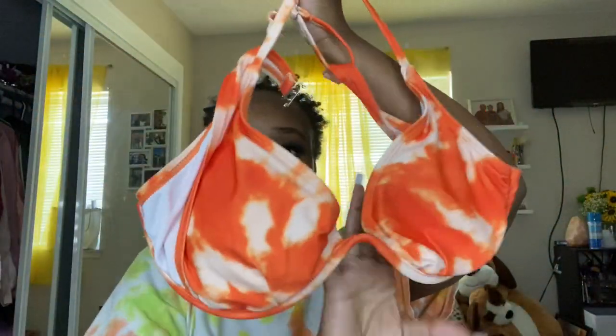Then this, I didn't try on, so I'm saving for Instagram, is my favorite. I'm obsessed with this one too. I don't know if it's because it's orange, my favorite color, or what, but I'm really obsessed with this one. No one really has a swimsuit like this. I'm obsessed with tie-dye, as you can see. They do have it in blue, and I really want the light blue one.